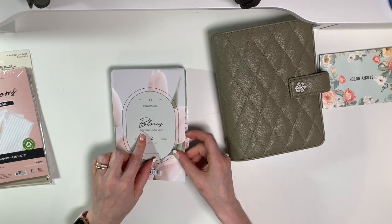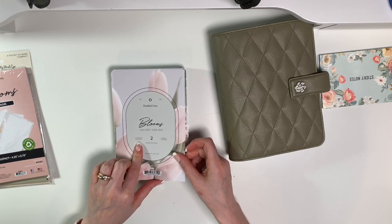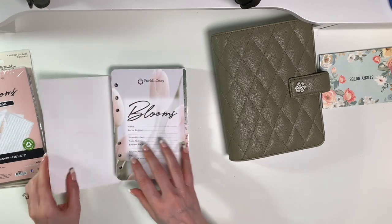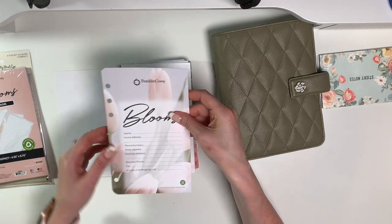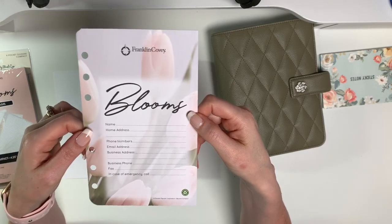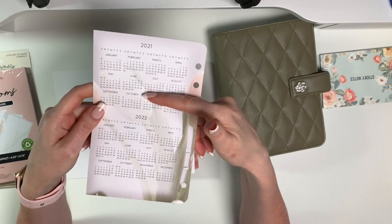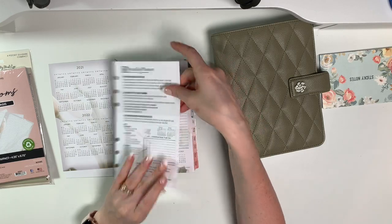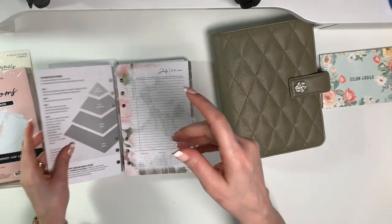So it's a July start, July 2021 to June 2022. Compact size. It's the weekly planner, and it's 2 pages per week. So on the front page, your information would go there. And then you have your calendar, so your year at a glance here, 2021 and 2022 on the left. And this is just a quick reference guide on how to use the Franklin Planner system.